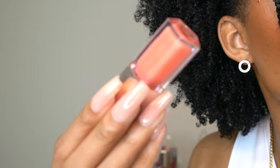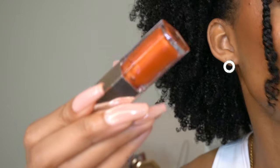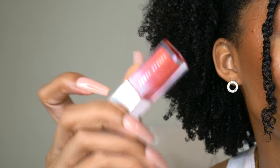So we got this one, we got this one, and so on. And those are just all the minis, okay? We also have the Gloss Bomb Creams and the Gloss Bomb Heat, which are different variations of the original gloss bomb formula.